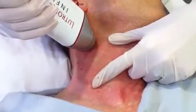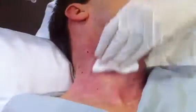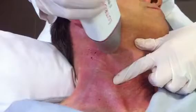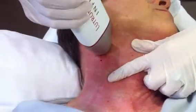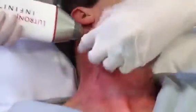And in some areas we use different techniques. So right now I'm sort of stretching the skin to make sure we've got an even platform to deposit the little microneedles. In some areas we'll actually use a pinch technique. That's more common on the face. But this is very thin tissue. So we sort of spread the skin to make sure that we're getting an even deposition of the needles. Occasionally you'll just get a little bit of pinpoint bleeding, so we just wipe that away. That's not something that lasts.